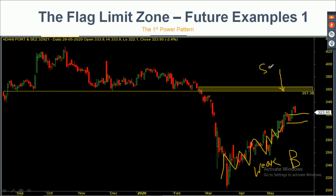But these sellers are strong. They are brutally strong. Is that clear, friends? Is that a good example? This is my future trade. Now don't ask me when the trade will come. Number one, I don't know. Number two, will the trade work? I don't know. It may fail also. But it is a good trade.